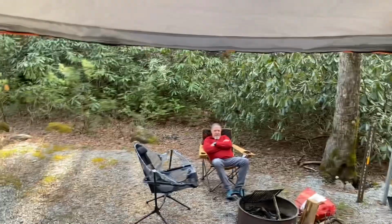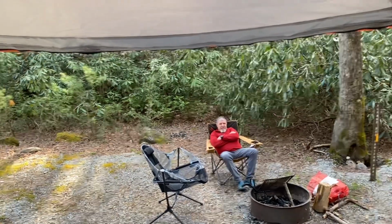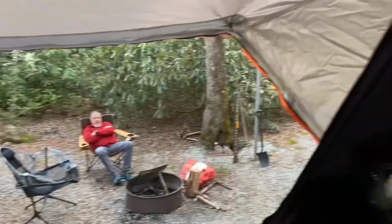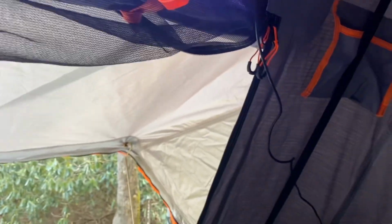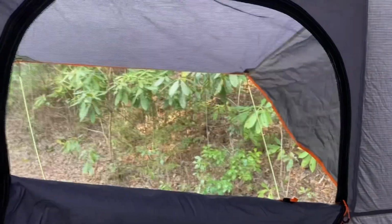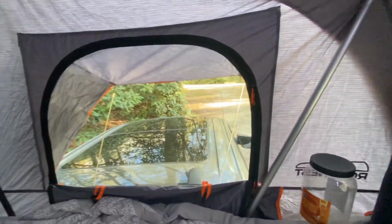So looking out, we have the rain flies up, and we have some lights, a light strip, and there's also a light strip underneath on the back end. Nice big windows. We really think we're gonna like it.